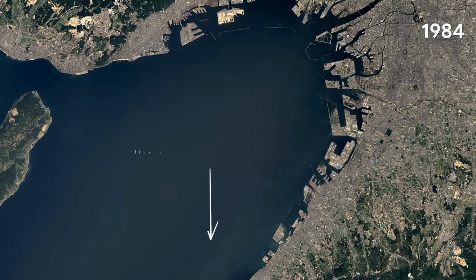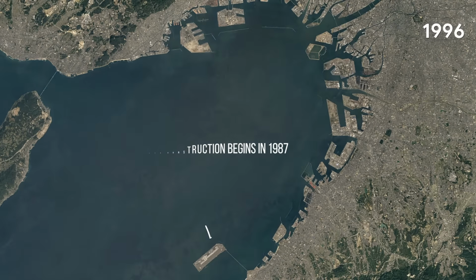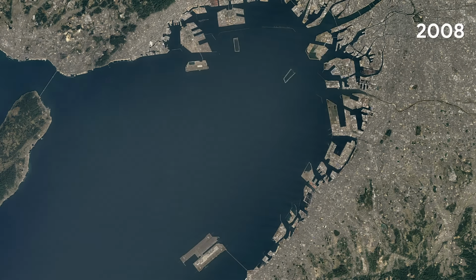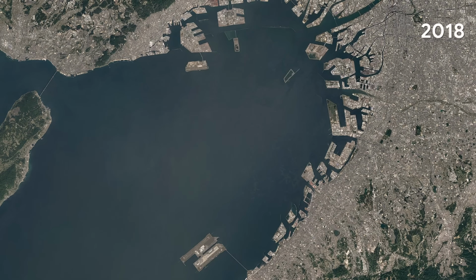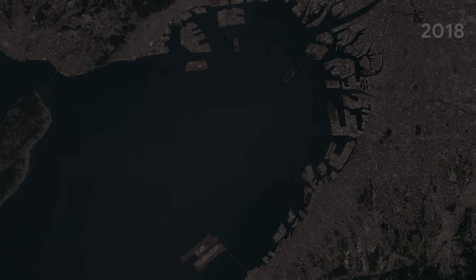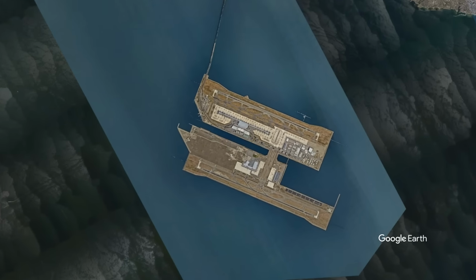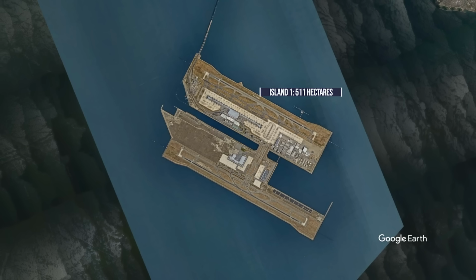The first task when the project began in 1987 was building the island. This took over 3 years and required the flattening of two local mountains. The airport is in fact made up of two islands, each ultimately supporting one runway and terminal. The first island was completed in 1994, while the second would not be completed until 2007. Island 1 is slightly smaller at 511 hectares, while Island 2 is 535 hectares.